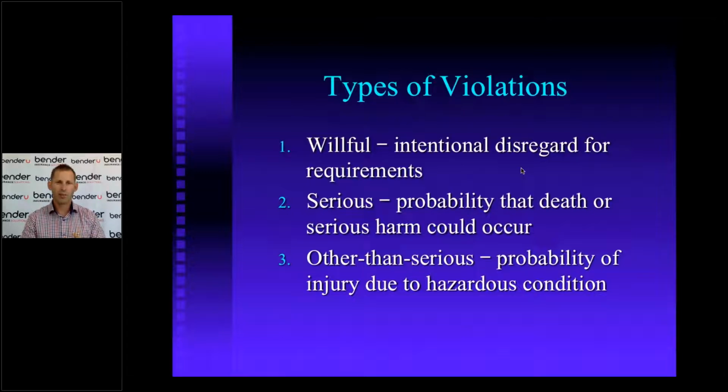You knew that it had to be protected by either guardrails, a cage, or fall protection being worn around it. Your employee was seriously injured. They will come after you as willful because you disregarded the requirements. Serious is the probability that death or serious harm could occur from that injury or what they've seen. Kind of like the scaffolding, it was missing guardrails. That's why they were going to classify it as serious, so it has that probability.